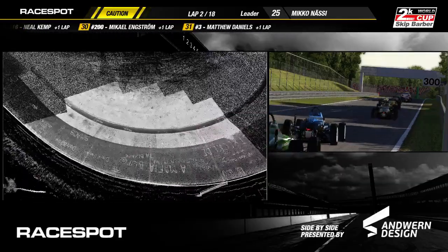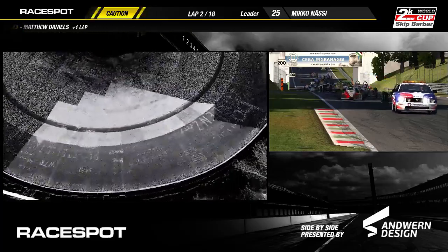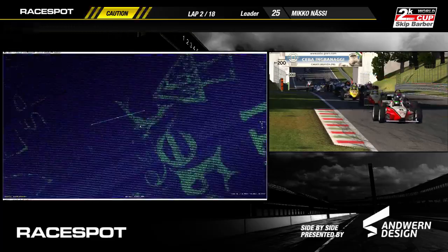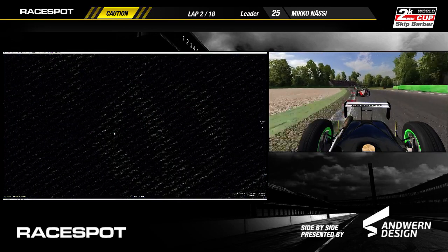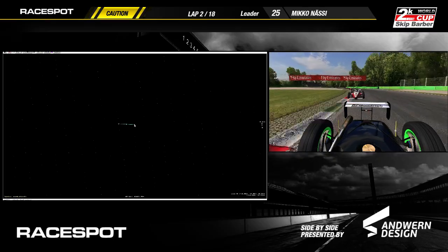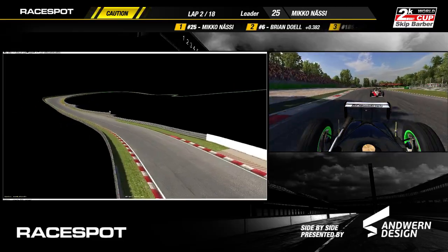We have a laser scan of the track, and that laser scan is incredibly dense. Essentially, there's so many points that you could take a quarter and lay it on the laser points, and the quarter wouldn't fall through. So we're taking that level of detail from the scan, and we're trying to translate that into what you see in the sim.